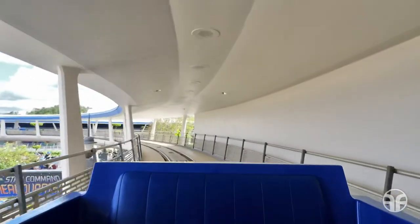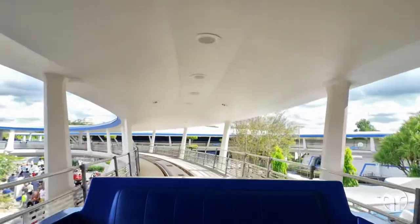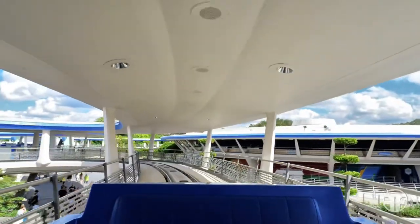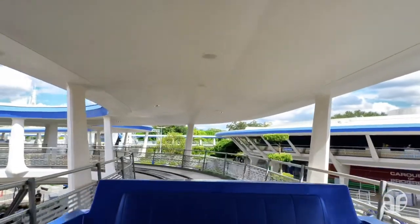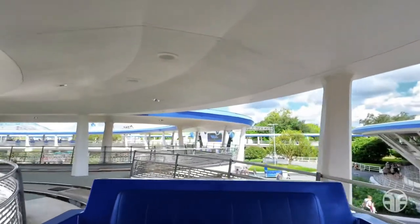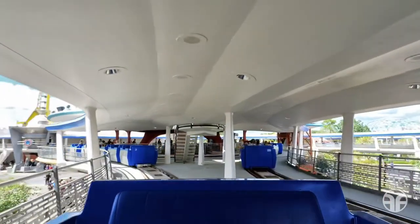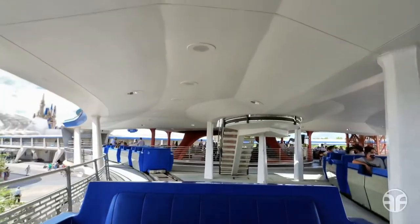As we approach the Tomorrowland Transit Authority station, our Grand Circle tour is coming to an end, but not to a stop. Because this transportation system never stops. Thank you for joining us on the Tomorrowland Transit Authority People Mover. It's been a pleasure to have you aboard. Enjoy the rest of your day and have a great, big, beautiful tomorrow. Welcome aboard the Tomorrowland Transit Authority People Mover. You're quiet and carefree, highway in the sky.